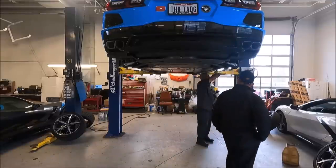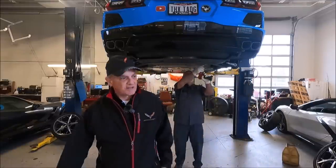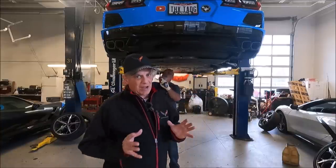What are you doing? Getting ready to do the oil change. Okay, we're getting ready to do the oil change. I'll show you the DCT filter when it comes out. And then when we get to the point where we're going to drain the brake fluid, again, I'll remind you how important it is to disconnect that battery.